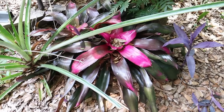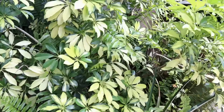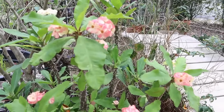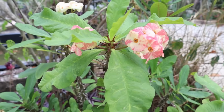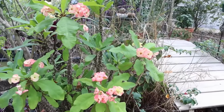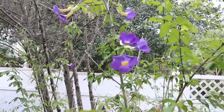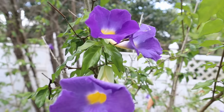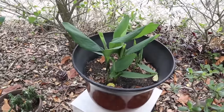And we have pineapple, purple queen, this is the little one. We'll show the other one again, our Thunbergia. She's finally got more than one flower for you, the last time. And that bell is so unique. You see how it dips down. Then we have one flower.